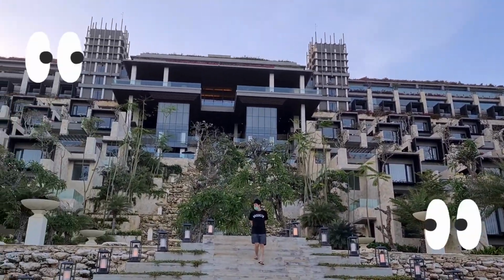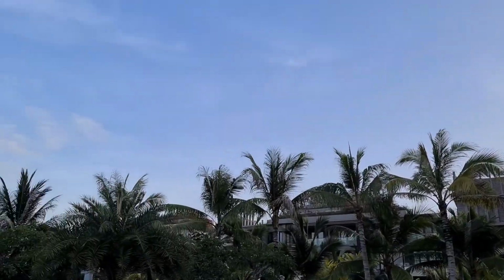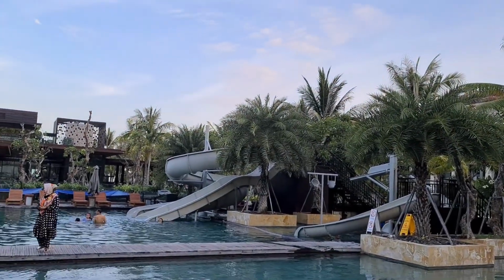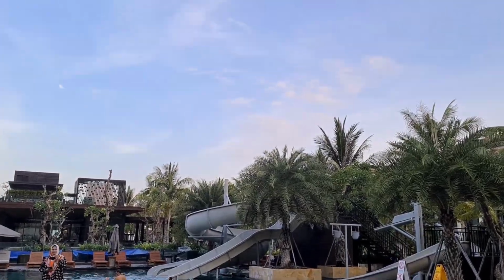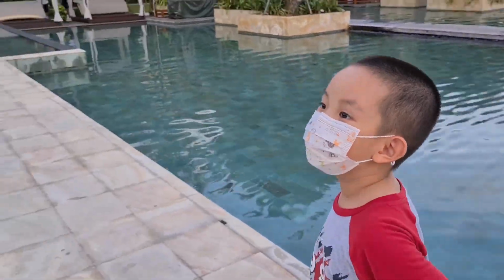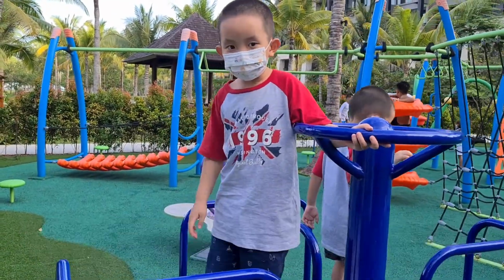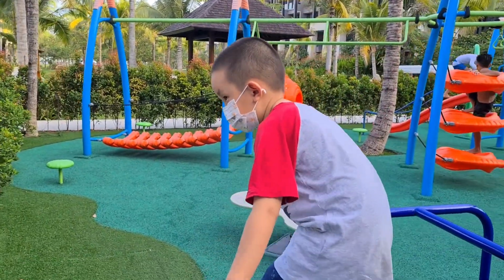Wow, look at all that. Spectacular, isn't it, this place? Yes, we have a slide. There's the kids' pool with the buckets. Can you believe that there's hundreds of rooms? There's hundreds of rooms there, I can believe it. Let's take a quick look at the kids' club first before we look at the playground.